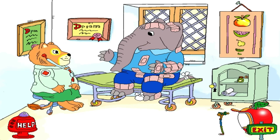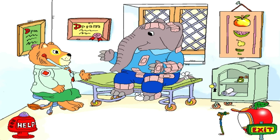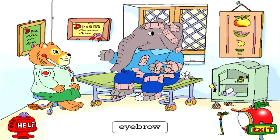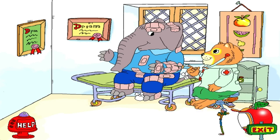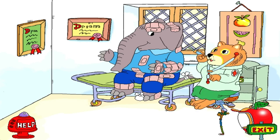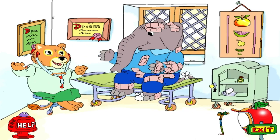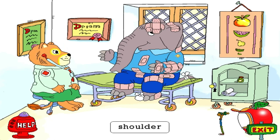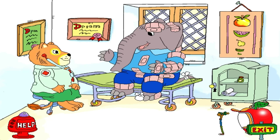Ouch! My eyebrow! Put a bandage on it. There, now you'll be okay. My shoulder doesn't feel too good. This won't hurt too much. Ouch! Okay, here's a bandage. You'll feel much better. Good, that helps.